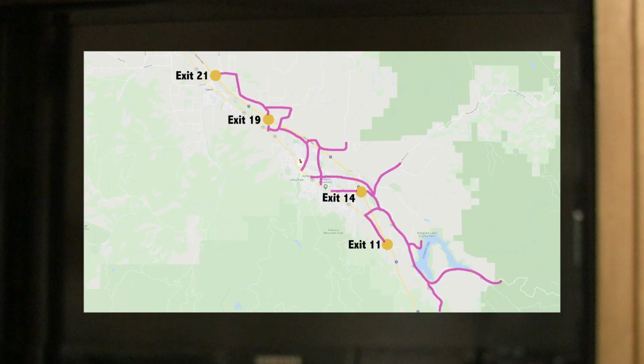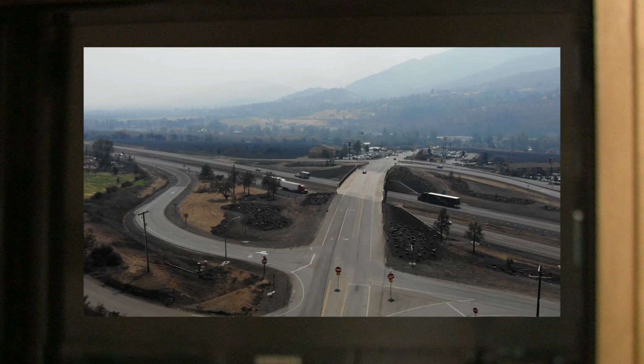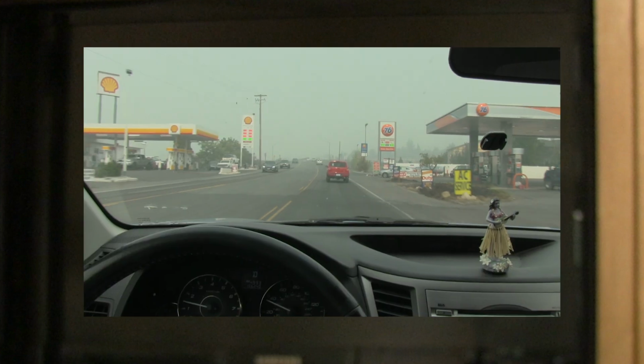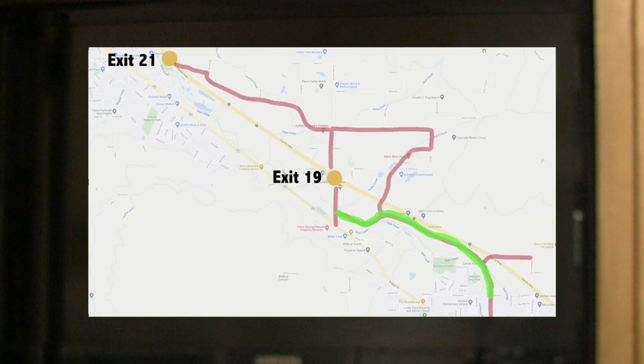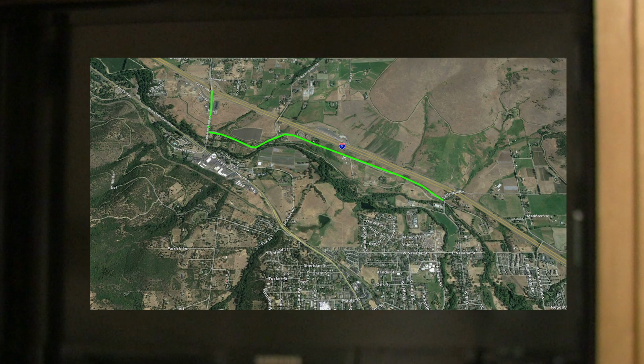First, the main entrances to Interstate 5. If you are fast and early, grab these and go. Exit 19 is Valley View Road, the most common interstate access from the north side of town. The Shell and 76 gas stations are here. Remember Eagle Mill Road. This is a great connector from Oak Street to Valley View.